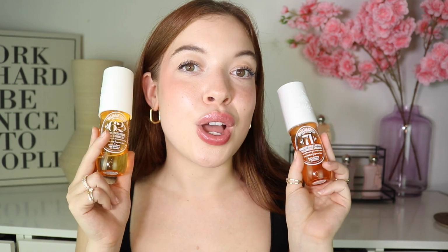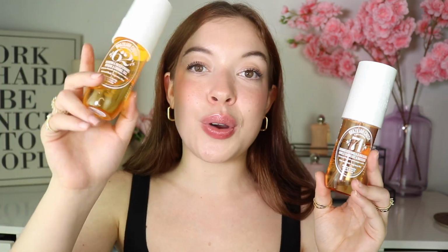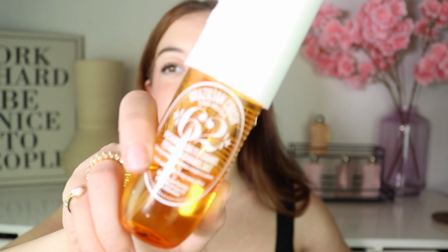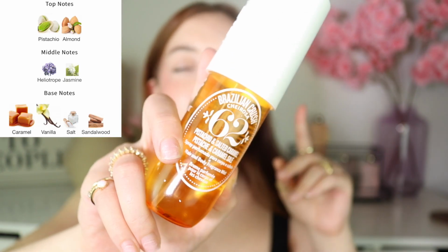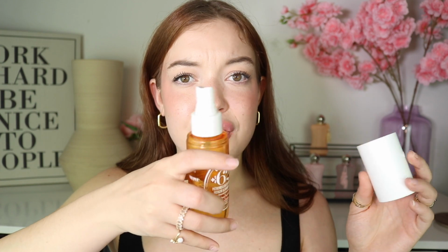And then 9 and 10 are actually both Sol de Janeiro body mist. If you guys know, you know, and if you don't know, you need to know. 62 is obviously the classic. Everyone loves it. There's the Bum Bum cream, which, y'all, I haven't had in over 2 years. I need to get some because this with that is just amazing. And it's actually very long lasting. I love these very much.